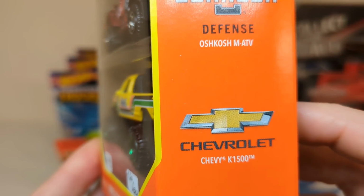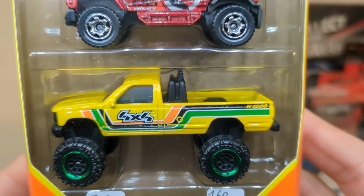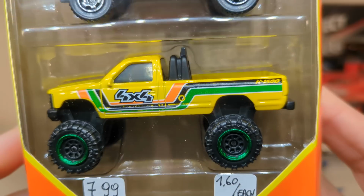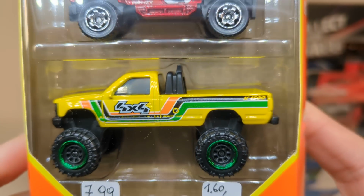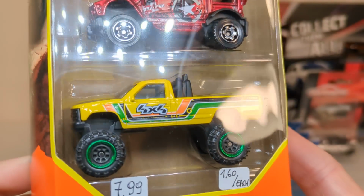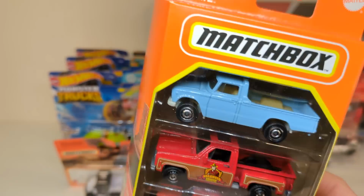And then we got the Chevy K1500, which is a repeat from the 2015 mainline, which was the first release of the modified model. So again, also a cool one to get. Did not have these except for the top one. Sweet.